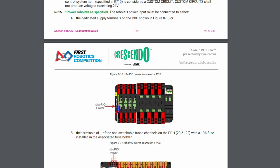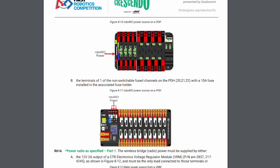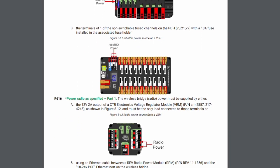R615. Power RoboRIO as specified. The RoboRIO power inputs must be connected to either A. The dedicated supply terminals on the PDP shown in Figure 8-10, or B. The terminals of one of the non-switchable fuse channels on the PDH with a 10 amp fuse installed in the associated fuse holder.